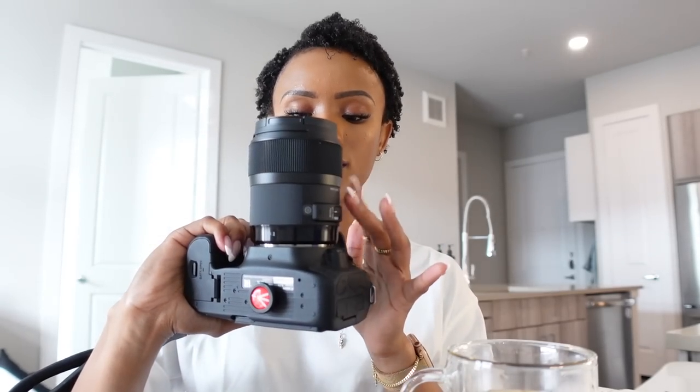So this is the 35mm lens that I was mentioning earlier that I got for my camera. I'll have everything linked down below if you guys are interested, and I also do have that in a guide. A lot of you guys were asking me about content creation stuff, so I was thinking about how I can incorporate that.